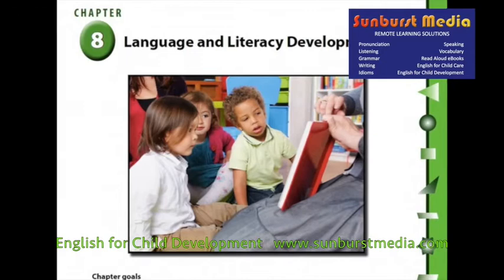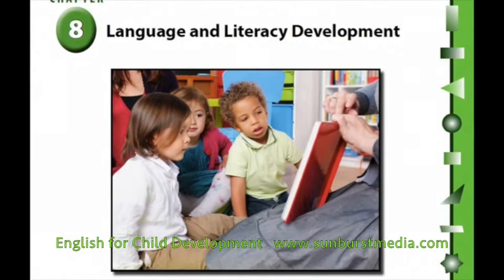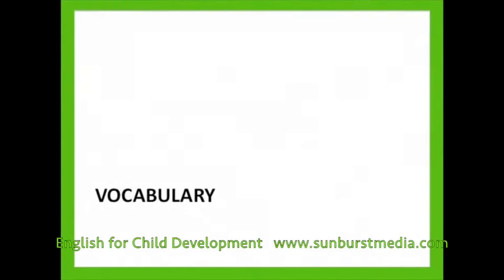The chapter goals are to develop and practice vocabulary and expressions to discuss language and literacy development, to give responses that teach children language, to encourage language development and literacy through the use of language, and to assess a child's speech and language. Vocabulary is presented in English for Child Development in a number of ways.